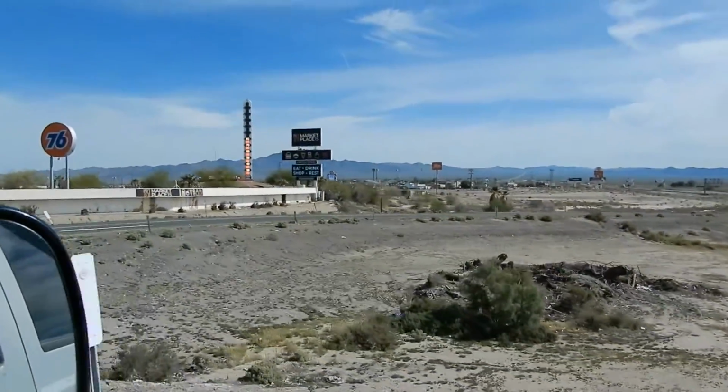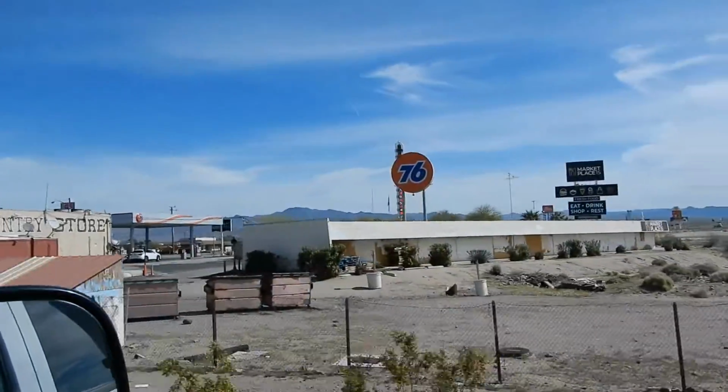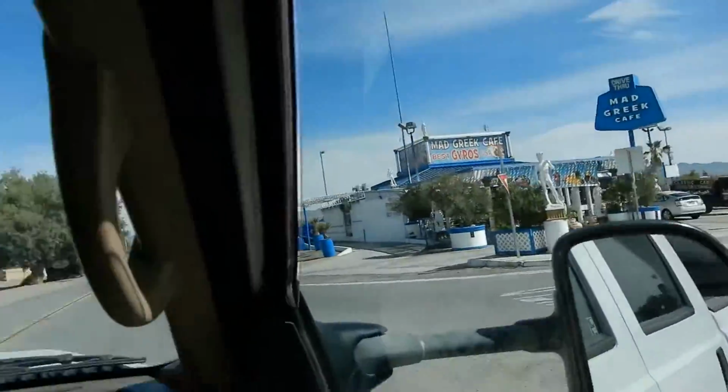California. Looks like it goes all the way up to 130 something. Yikes. Well, thanks. The little town of Baker, California.